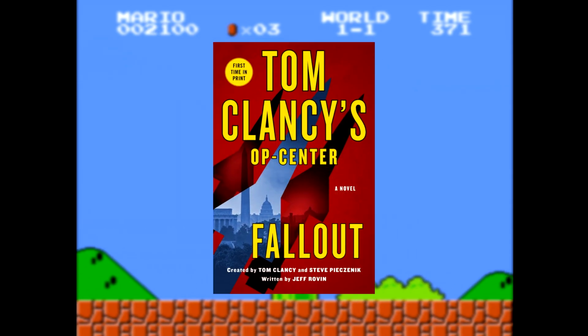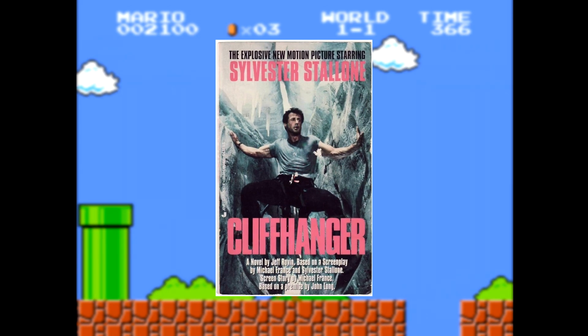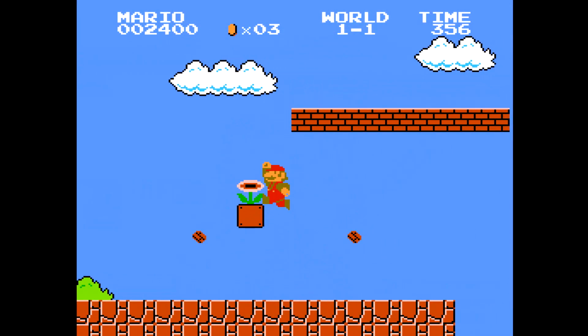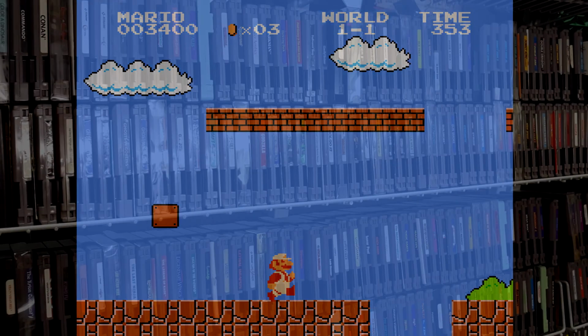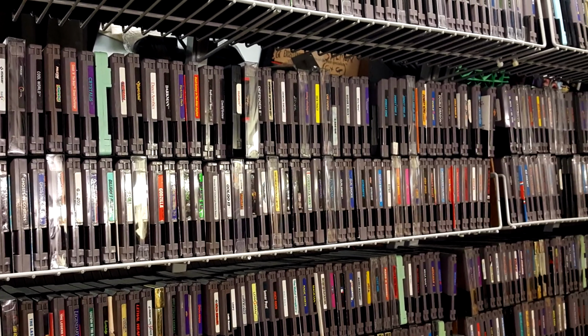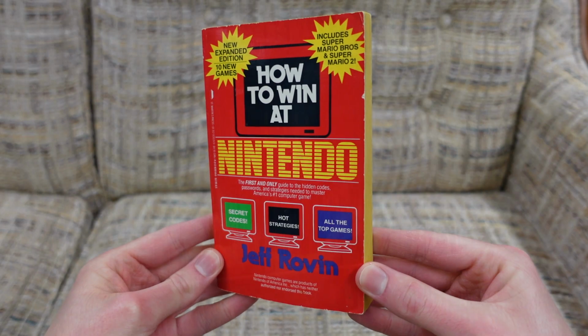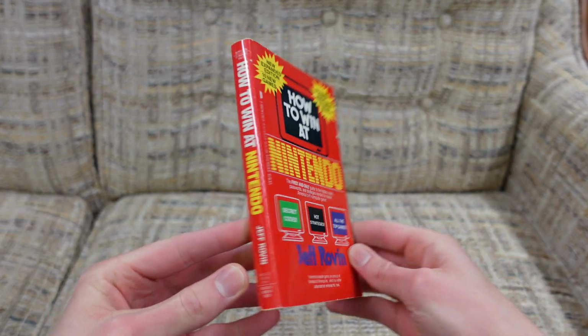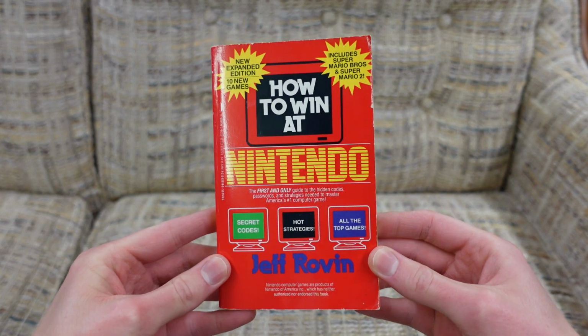Novels, Tom Clancy stories, books about TV shows and movies, he just seemed to do it all and somehow managed to pump out like 5 books a year in the 80s and 90s. So naturally, he also found his way into discussing video games as well, and that's how you get these books called How to Win at Nintendo by, there he is down there. And these are what we're going to be looking at today.